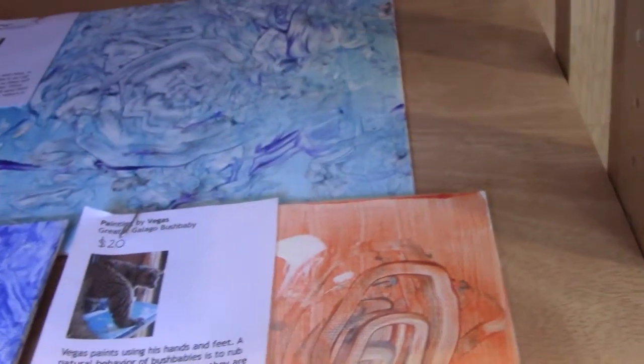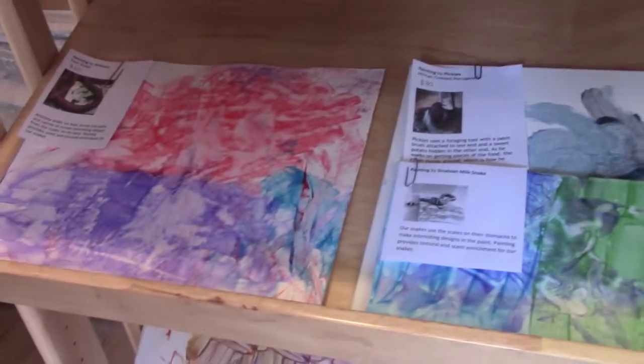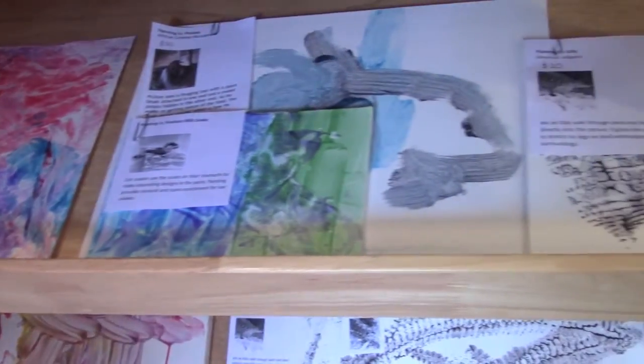For example, with our bush baby, one of their behaviors is to pee on their hands because that allows them to hold on to branches and stuff. So when he paints, he rubs the paint on his body and his hands and feet like he would if he was peeing on his feet. So that's a way that enrichment can mimic natural behaviors.